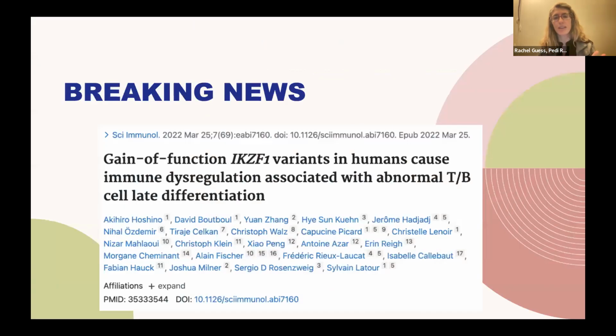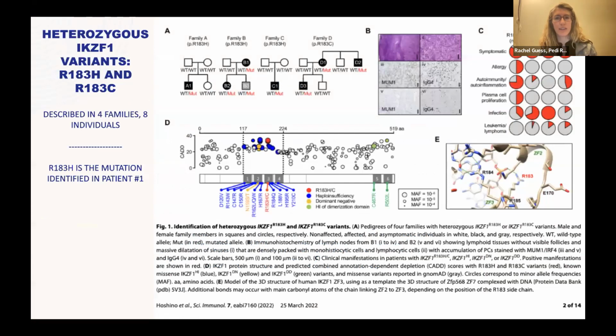So this was exciting. This is a paper put out fairly recently, although I guess it is coming up closer to a year now, that talked about a new Ikaros phenotype that behaved more as a gain of function as opposed to a loss of function described previously. So this showed eight different families, and four families with eight individuals. And you can see the relations in A. It had a mutation in R183H, which is what our patient had on our PID panel. And this shows that in E, you can see there is a computer modeling that shows there's probably a new bond that's formed between zinc fingers affecting the structure and function of the Ikaros protein.